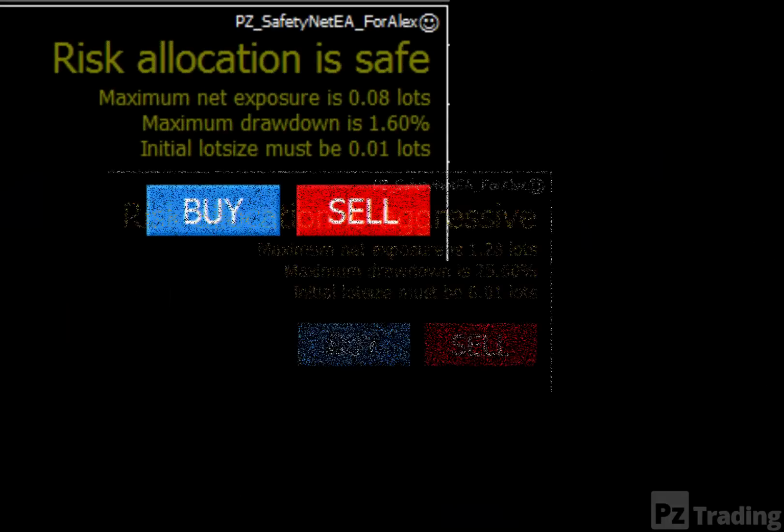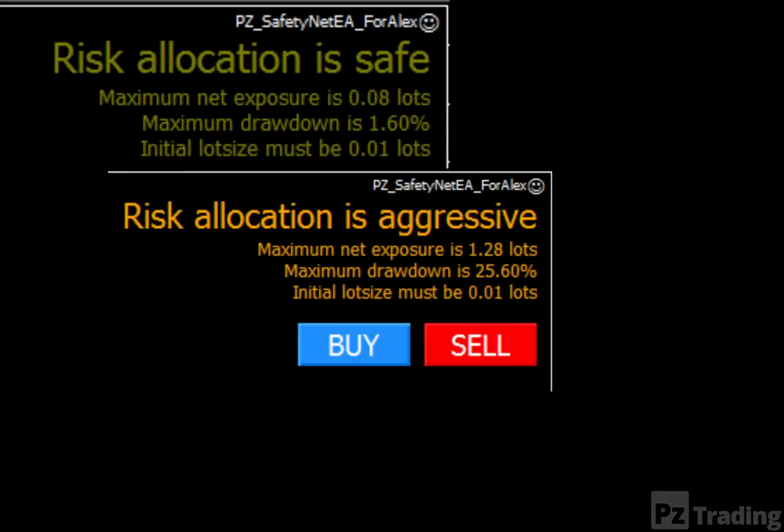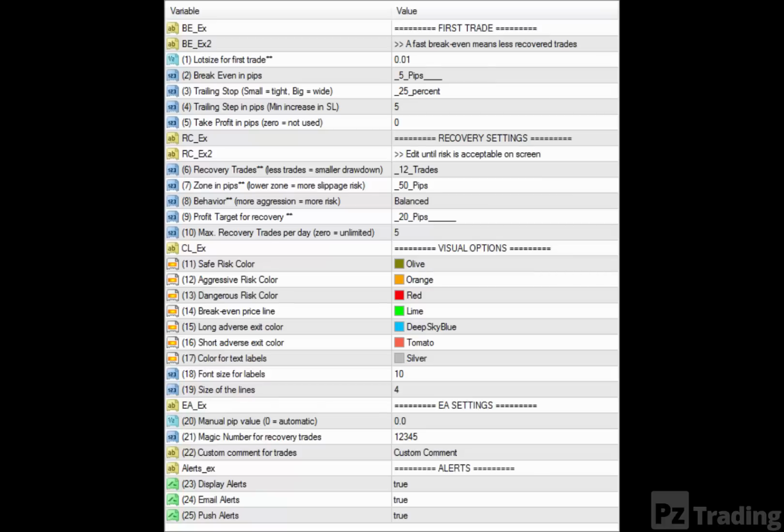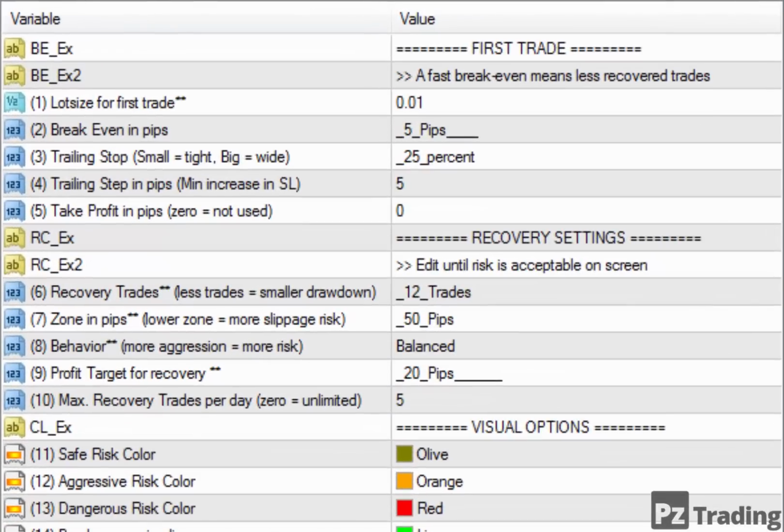You will have to determine the best setting based on your account size, instrument of choice, and risk tolerance. It's worth noting at this point that the expert advisor will combine the profit target, behavior, and zone in pips to determine the progression of each subsequent trade in the recovery process.